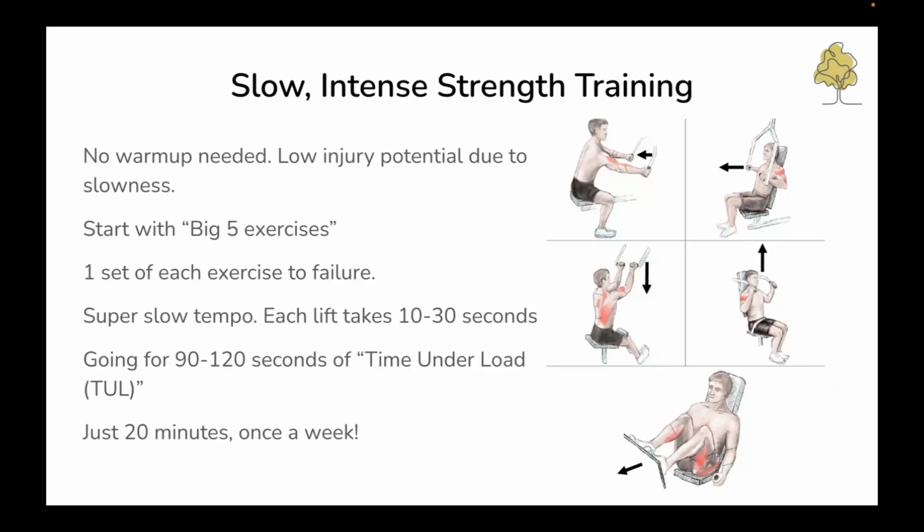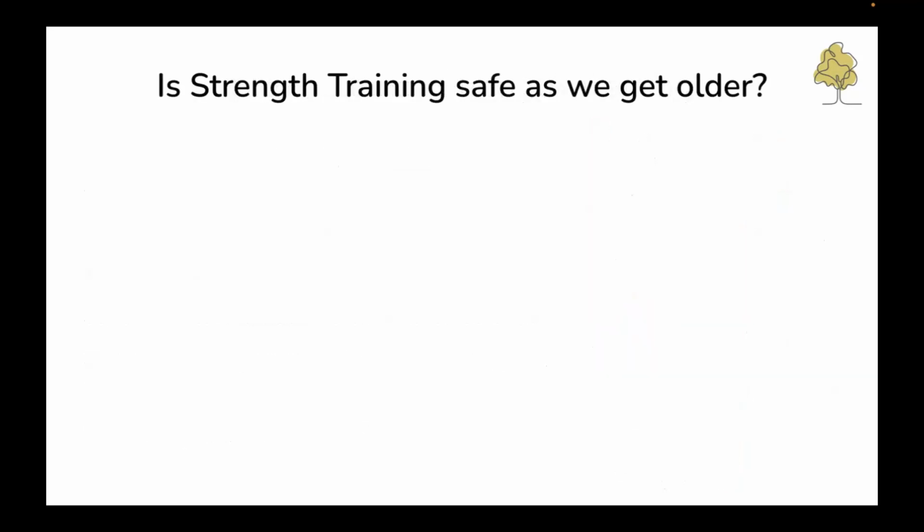And the good news is once you take your muscles all the way to failure, you get so many benefits and you've done such a thorough job at working your muscles that you're done for a week. Your job is to recover for a week.